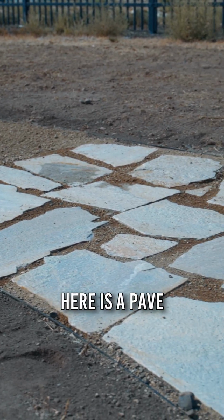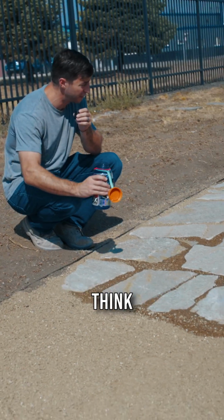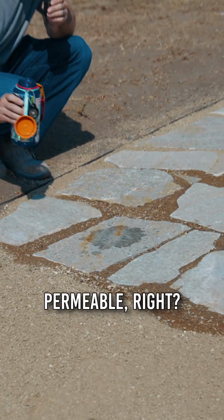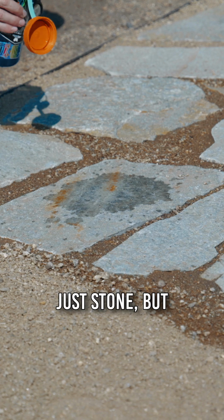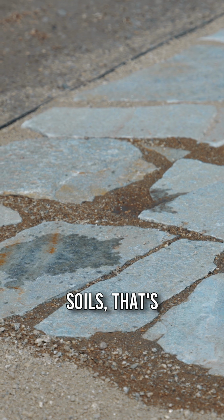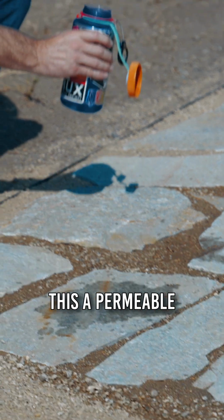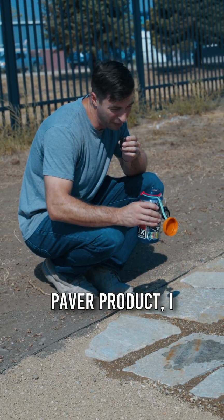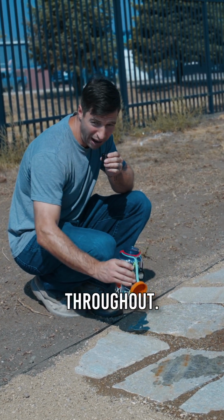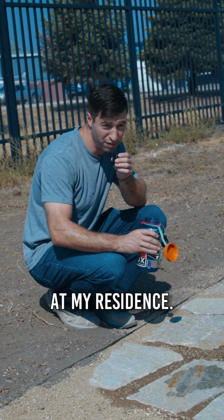All right, our first product here is a pavestone product. I actually like this product a lot because I think aesthetically, this looks really cool. Now, it's not permeable, right? This is literally just stone, but the way they're installed in between the soils, that's where you get your natural permeability. And so to call this a permeable paver product, I mean, I don't know, maybe, but the way it's installed, you do get permeability throughout. Again, what I really like about this, super aesthetic. Like, this is something I'd probably have at my residence.